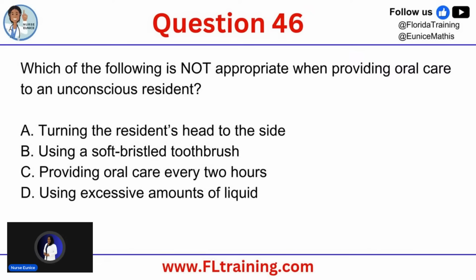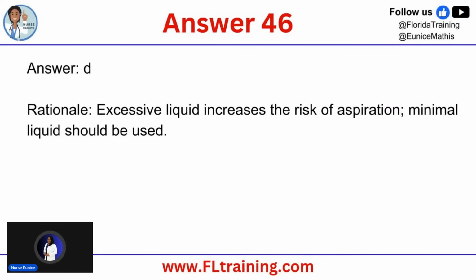That is right. Because if this patient is unconscious, that more than likely means that they either have a weak gag reflex or no gag reflex at all. So you would not do D. You would not put an excessive amount of liquid in their mouth because that's going to increase the risk of aspiration. When you're cleaning their mouth, you're going to use the least amount of liquid as possible.